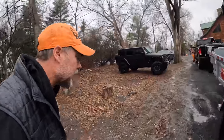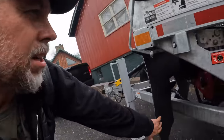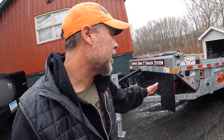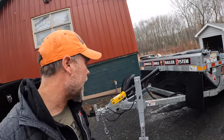Another thing that I want to point out is this conveyor belt system does run off a Honda GX390 gasoline powered engine, and that's what makes the conveyor itself go in and out.